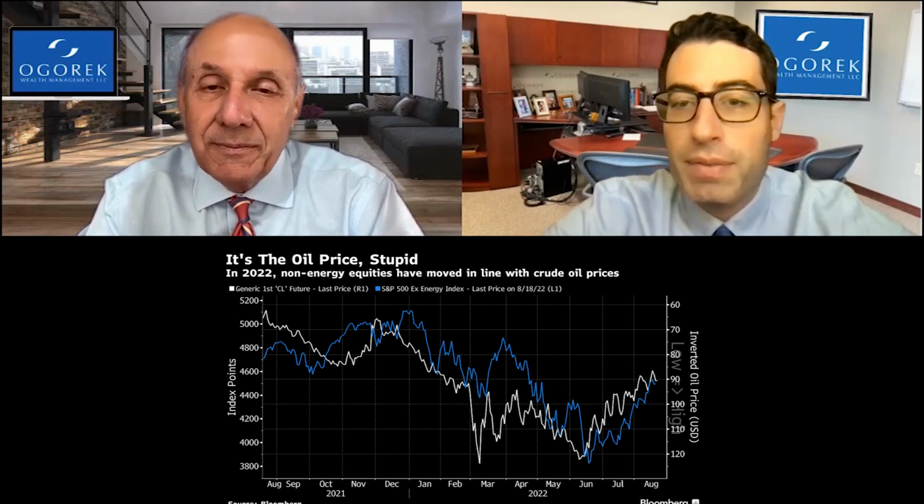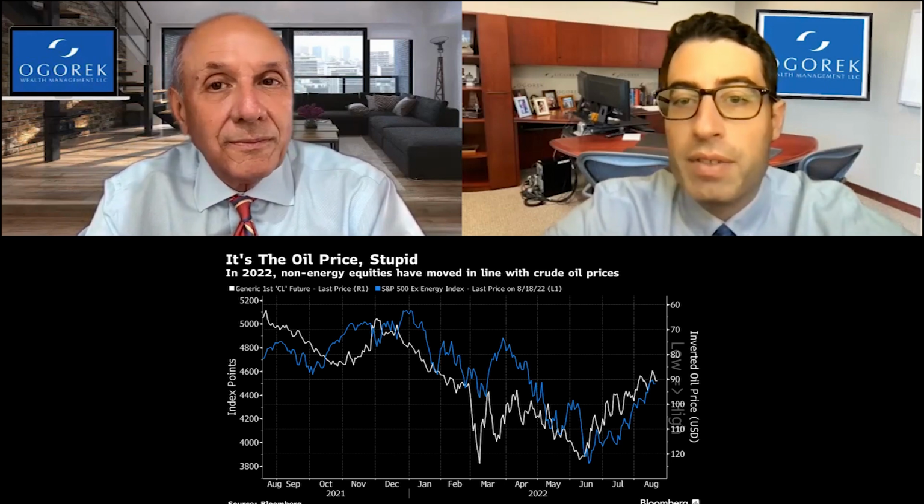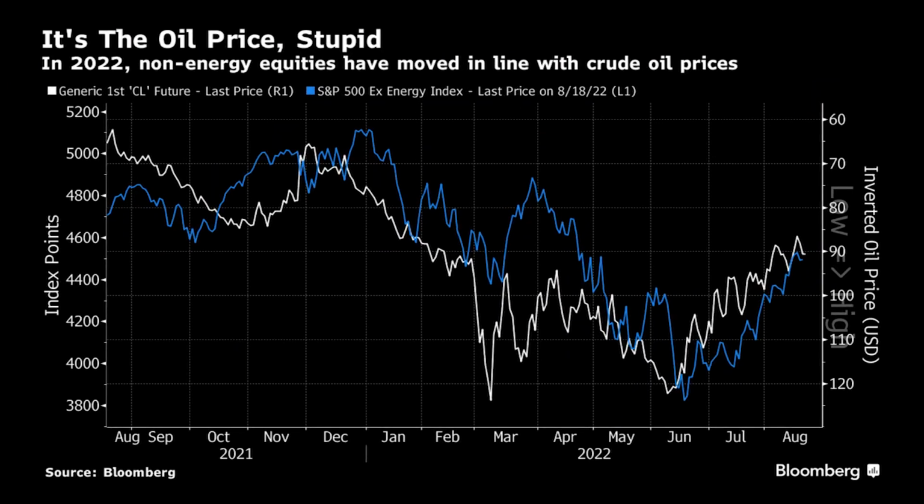Yeah, the stock market definitely looks at oil prices as a sign of inflation. This chart shows you basically the stock market minus energy companies. So that's the blue line. You see it's traded down for most of the year. And then oil prices are in white, and you can see the lines right on top of it. But this is oil prices flipped. So if the line is falling, it means oil prices are rising. And you can see the market has really looked at oil prices to see where inflation's going. And if oil prices have been rising, the stock market's been selling off because that means inflation's going up.